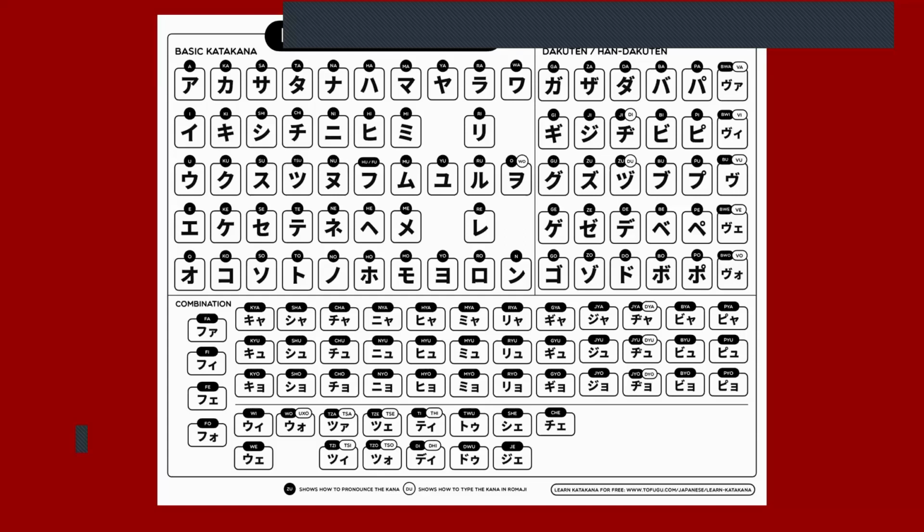Just looking through this chart, you can see that there are some base vowels that stand alone. A, I, U, E, O. And they are pronounced A, I, U, E, O. If you're familiar with vowels in Spanish, it's more like that than they are in English.